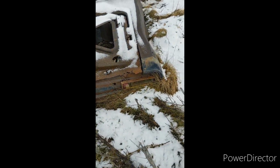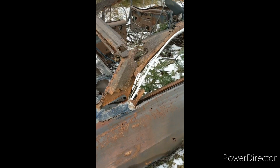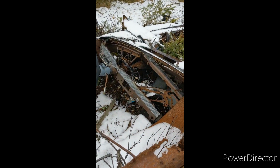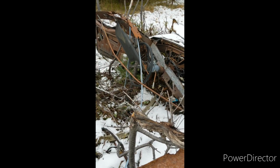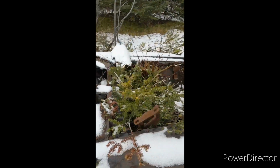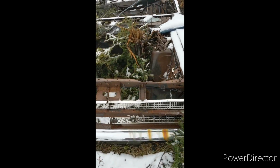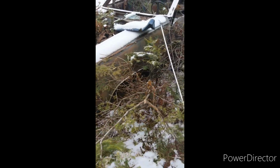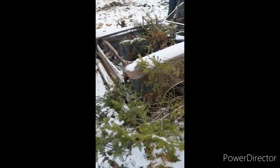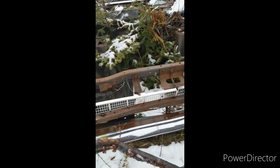This car was buried in wet brush pretty bad, but this summer highway equipment came through and cleared all the brush, so now she's open to the elements again. I'm pretty sure there's probably still some good little pieces of trim here and there for a feller, but she's pretty well done for. I don't know how long it's been here, but it's been here a long time. It was definitely a pretty cool looking car. But that's the remains of her. She's been picked clean for sure.